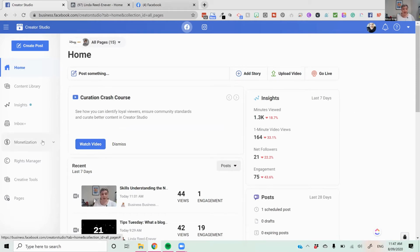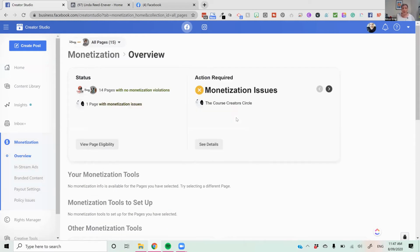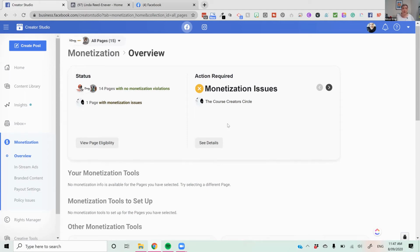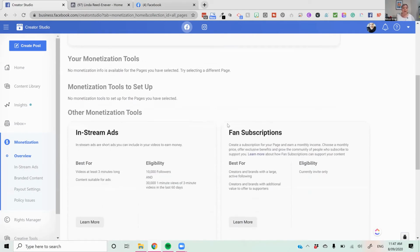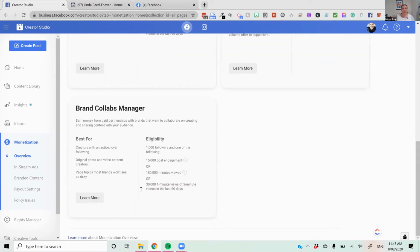So this is where the monetization settings go, so that if you've got approval for in-stream ads, or you've got the opportunity to be able to get monetization set up, then you're able to do that from here. This is where, if you're eligible for fan subscriptions or in-stream ads, you'll be able to meet those criteria. It's also where you would set your payout settings if you were running a Facebook Live event. So that's where Creator Studio comes into place.